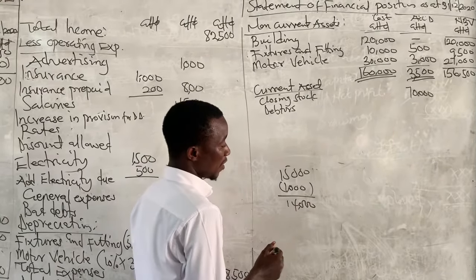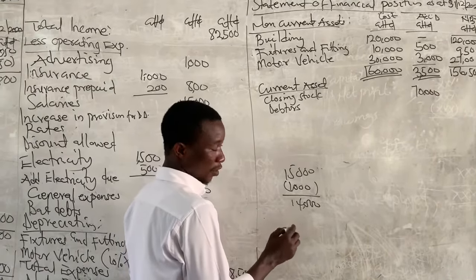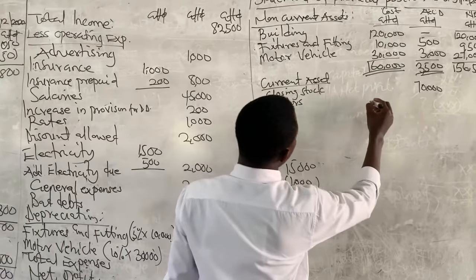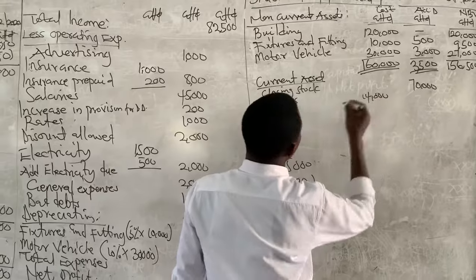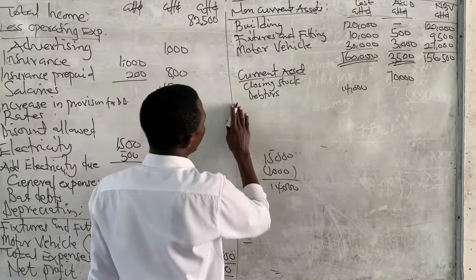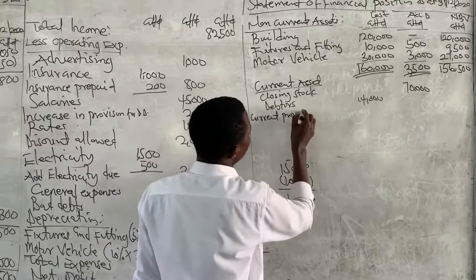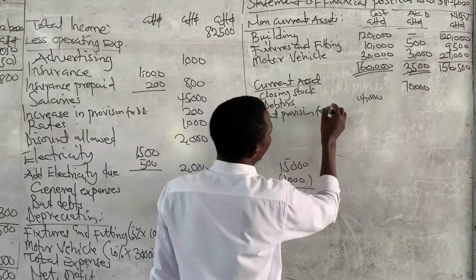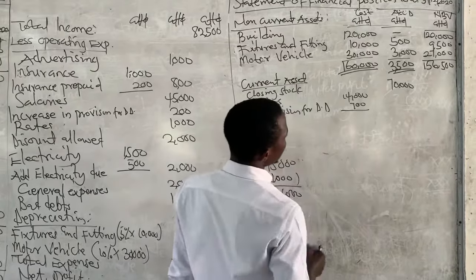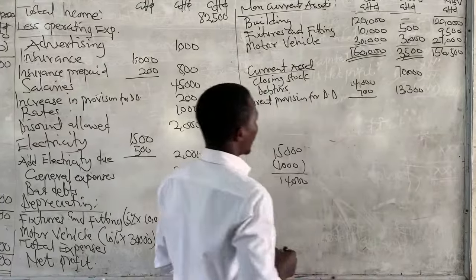After that, we less our provision for doubtful debt. We can still do that adjustment here. So let's do it. Let's say the debtors amount is 14,000. Then we have the current provision for doubtful debt, which is 700. And this will give us 13,300.